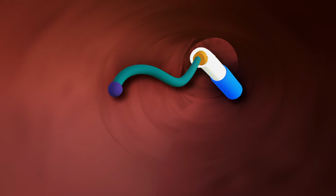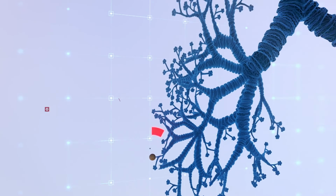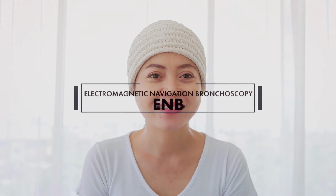If needed, a metal marker can be left behind to help the surgeon cut out the cancerous area at a later date. With electromagnetic navigation bronchoscopy, locating lesions in the periphery of the lungs is no longer guesswork. It makes lung cancer diagnosis safe and precise compared to existing alternatives.